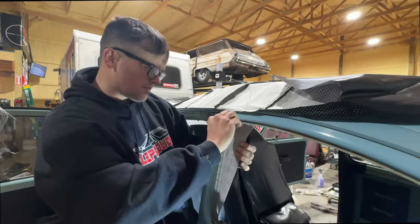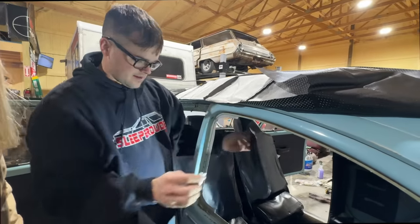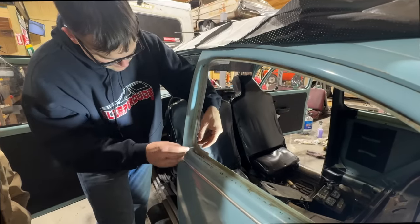I'm excited to see how this is going to look, especially with the roof rack on, huh? I can't wait for the roof rack. The only reason I didn't do it yet is because I knew we were going to have to lay this headliner out. Well, that side's looking good right now.